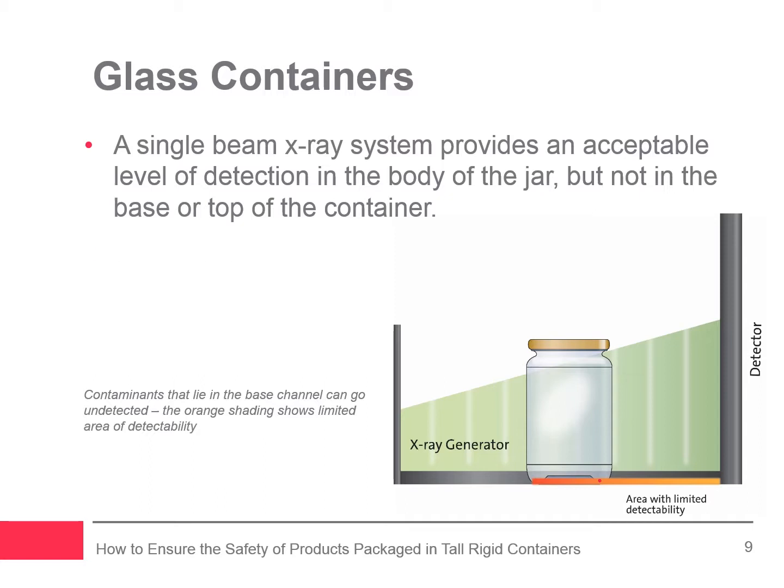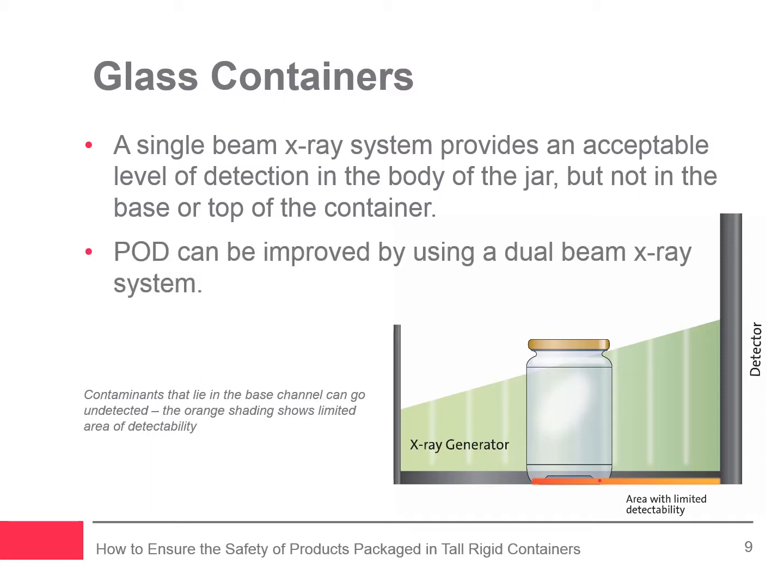The probability of detection can be improved using a dual beam X-ray system, which has a generator that creates two separate angled X-ray beams directed towards two detectors. They create images showing the view through the jar from two different angles, which means a larger area of the base or crown is inspected. It's also easier to spot contaminants located on the side wall because they appear to be nearer the center in one of the images. However, dual beams can't always offer 100% inspection of glass jars. For this reason, X-ray systems are now available featuring multiple beams.